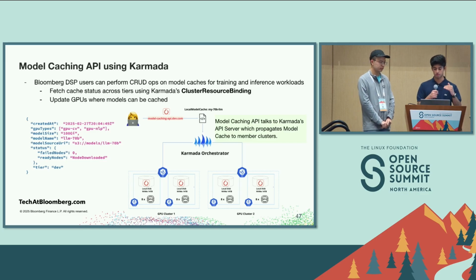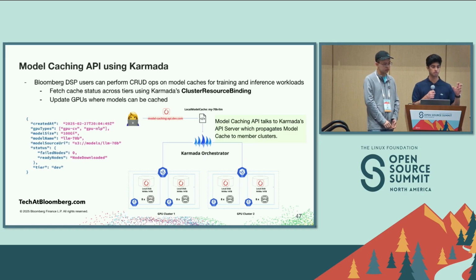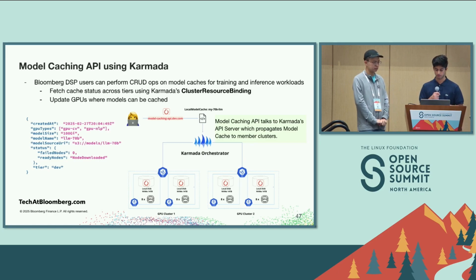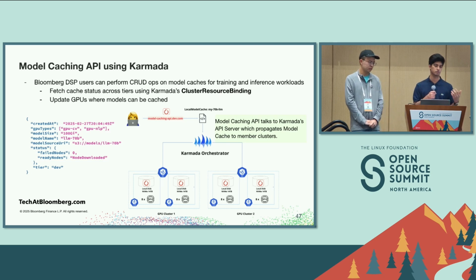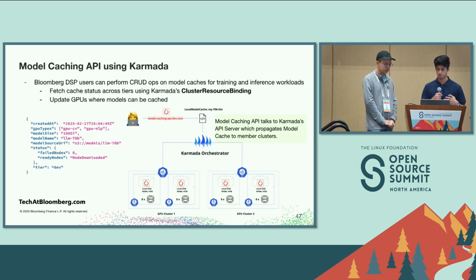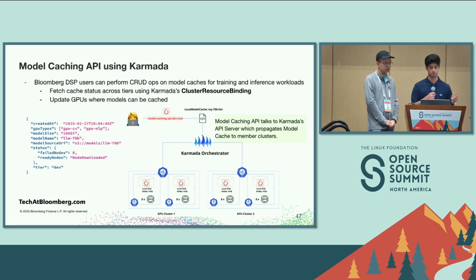Okay, so once this request is received, the API transforms the request into a local model cache object and forwards it to Karmada's API server. Karmada then applies propagation policies to place this model cache into the desired clusters. And once the model cache controllers on each member cluster reconcile, the model gets downloaded.